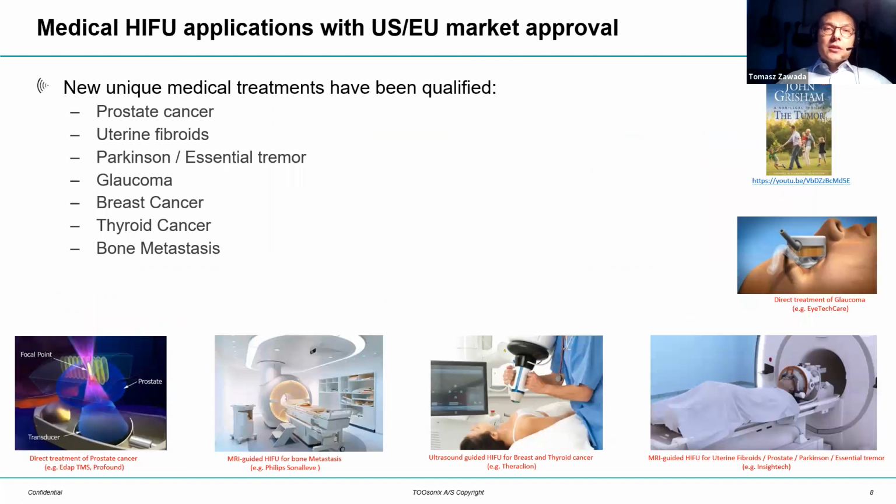And then let's look at those devices that are already in the market. The first ones that were approved for use in the US and in the European Union were those devices for uterine fibroids, prostate cancer, and those for essential tremor. We have some graphics related to those devices. Starting from the one on the left-hand side, we have these prostate cancer devices, successfully being applied in the field.